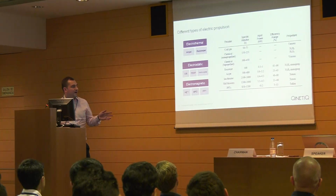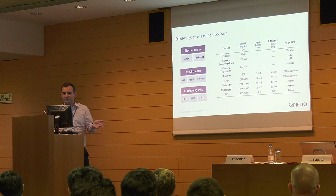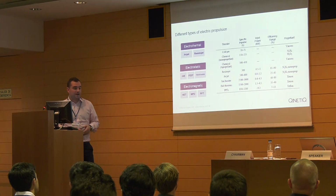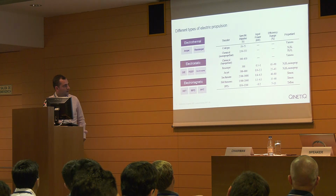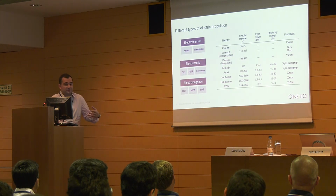So I just put a table here. This is taken from Goebel and Katz's EP book, which is quite a good reference for electric propulsion. And it just gives you an idea of the different ISPs and input powers that were required. So again, specific impulse, it's been explained. It's proportional to the ejection speed. So it tells you how efficient the system is in terms of fuel efficiency, okay? So you see the difference between chemical and all EP. And you also see that ion thrusters, so these are gridded ion engines, have the highest ISP. So they're the most efficient in terms of fuel efficiency.